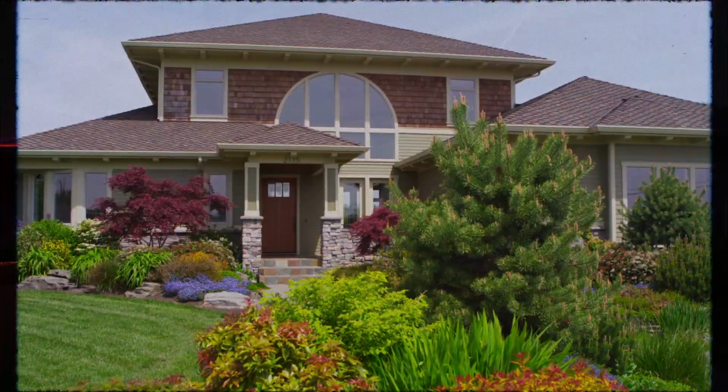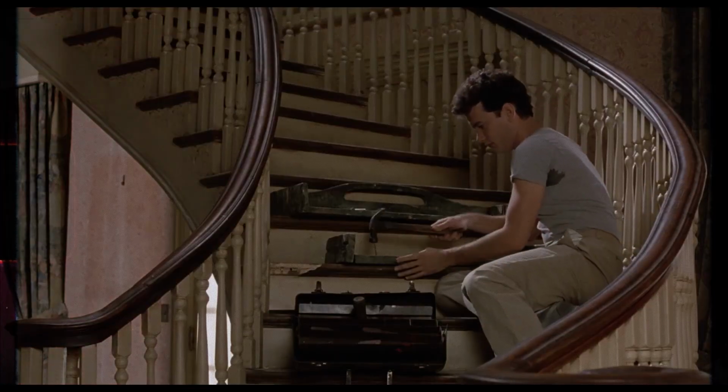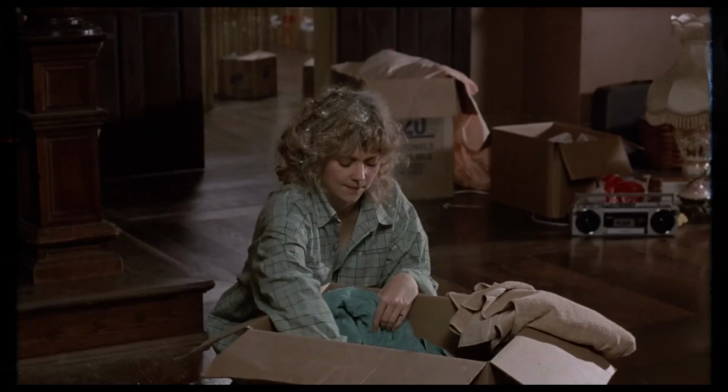So you think you found that dream home. You're getting close. I want to share some potential red flags that maybe you haven't seen so your dream home doesn't become a big disaster.